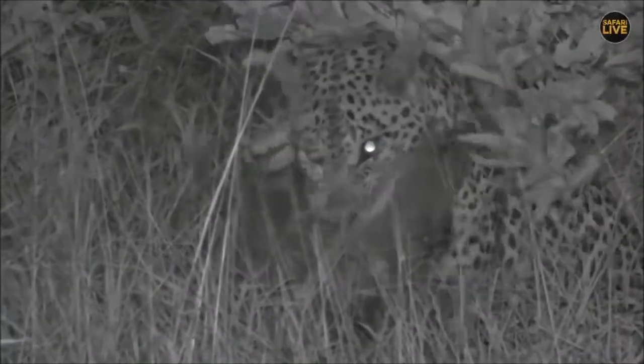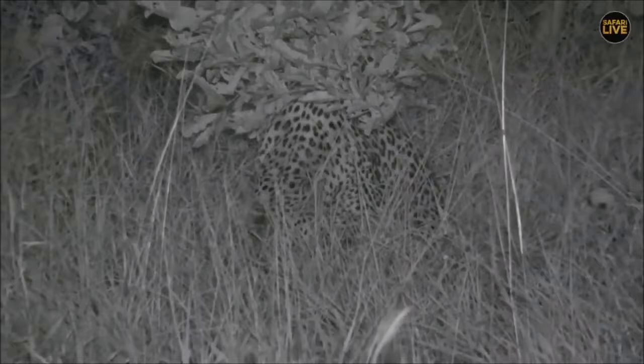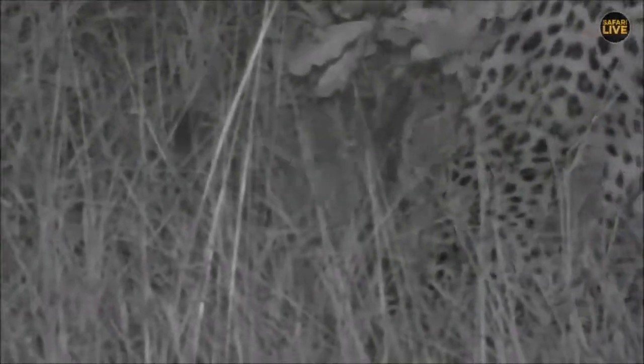I couldn't even see that warthog. That was incredible. How absolutely unbelievable was that? We had absolutely no idea. I thought it was maybe a small antelope hiding in the bushes, but in fact it was a warthog that probably should have gone home to its burrow.